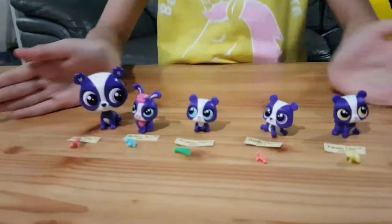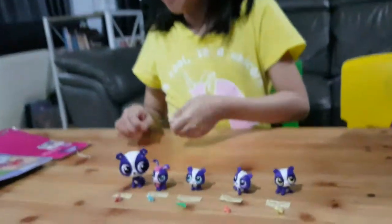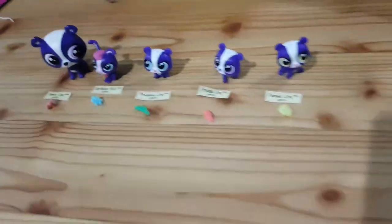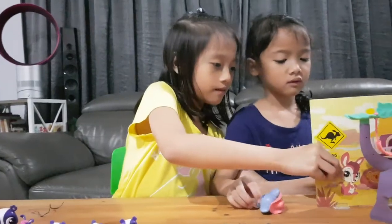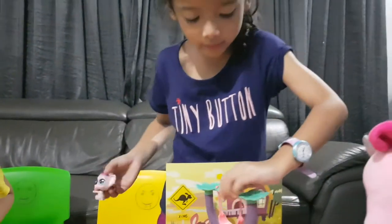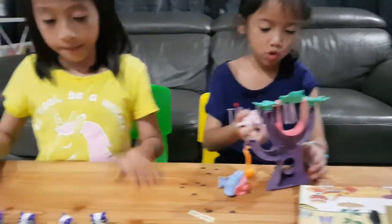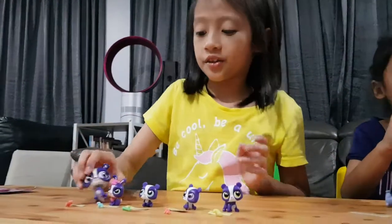Mine is in perfect condition. I've got their names labeled. I think it needs to be like this. It's in the western corner. Wait, I have to do this first. I already did mine. It's in very good condition. I should rather put the accessories back on them.